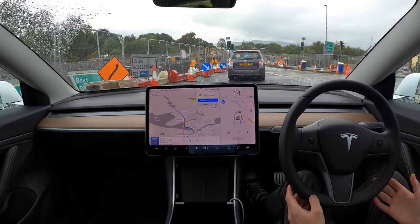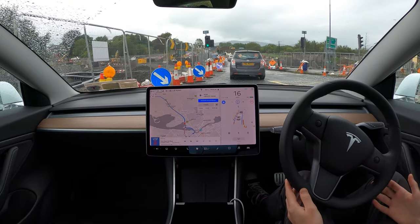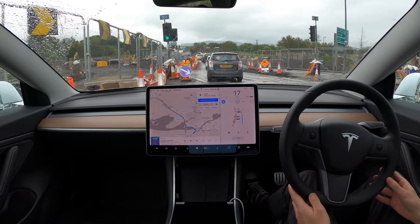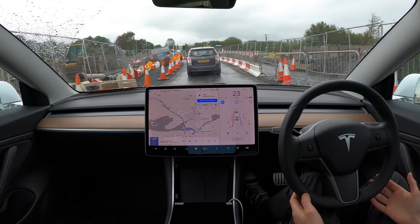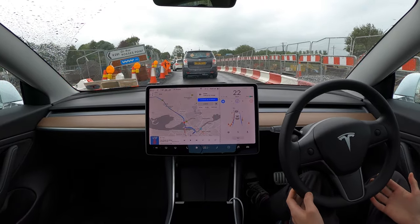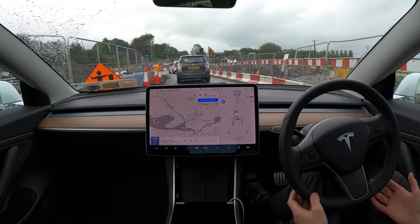Now it is making the turn, which is interesting. I wouldn't have expected that. So this is definitely uncharted territory now for me. I've never seen Autopilot do that before.